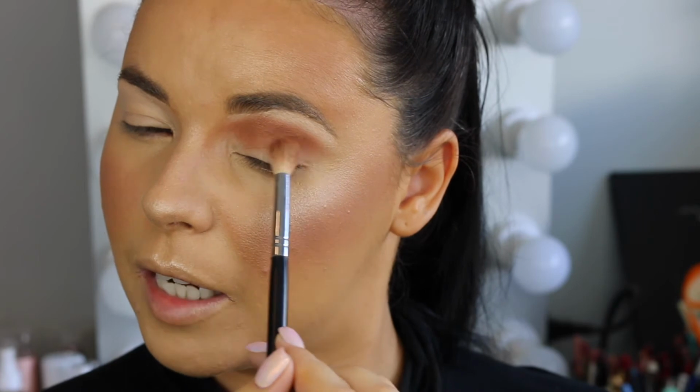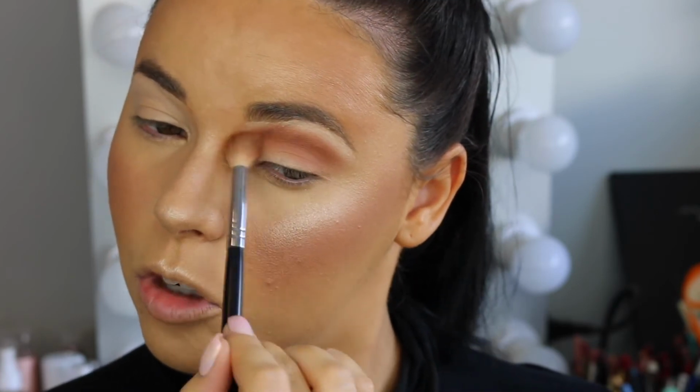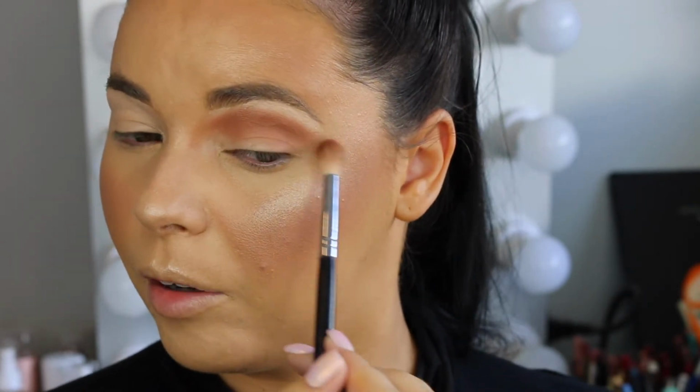And I'm just going to bring that down onto the outer corner a little bit as well. I do want this to be quite a smoky look, so I'm going to bring it out a little bit further in the outer corner.